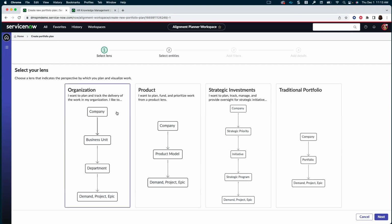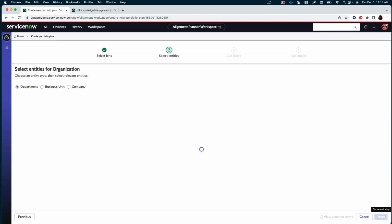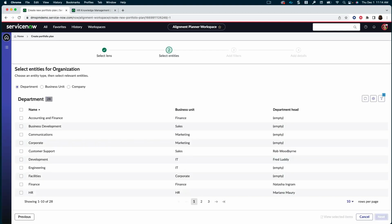Megan is actually going to select the organization lens. And as a planning manager, she can create multiple portfolio plans using the same lens or different lenses. In step 2, Megan is going to select the entity type. And by entity type, here they are right here again. So at the highest level, we have company, business unit. She's the HR department head, so she just wants to select department. That was the default that was selected here, but we could easily select any one of these.